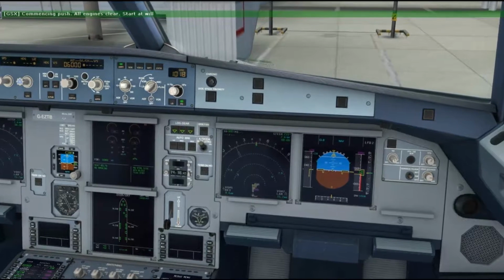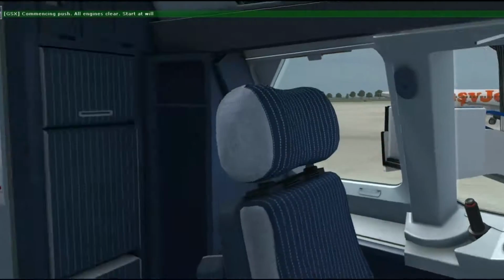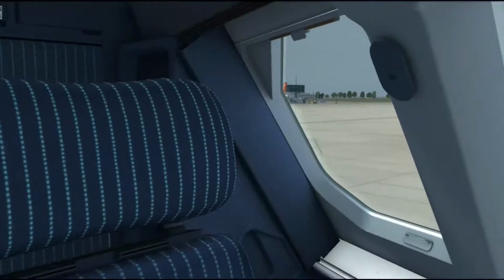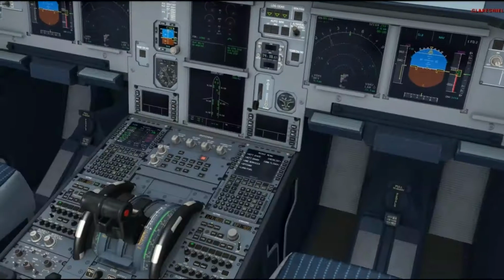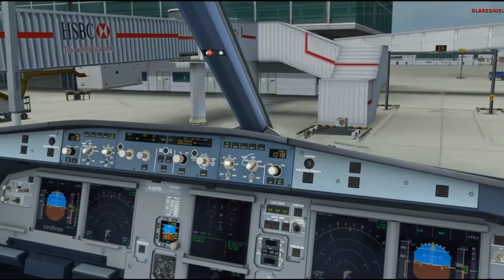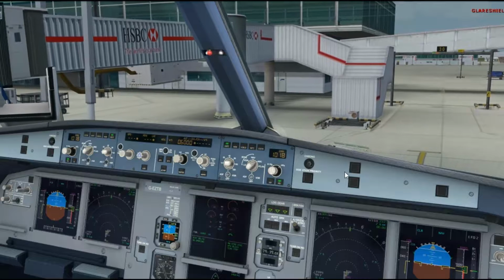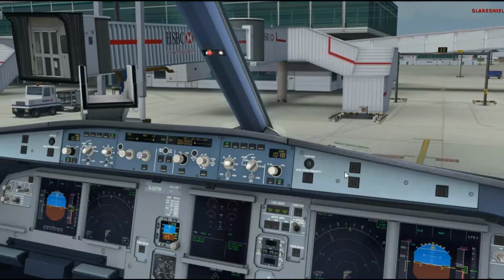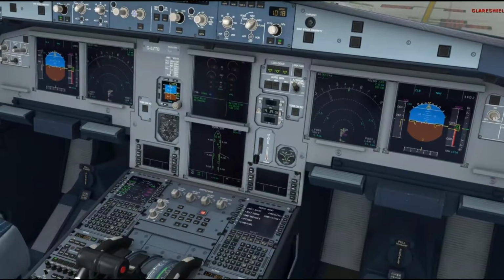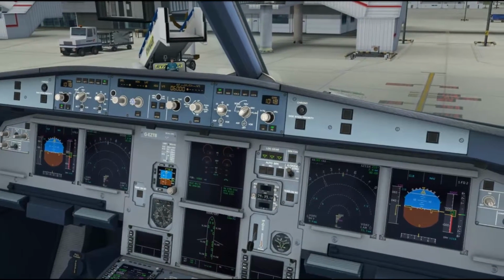So we're coming to our pushback now. Got to be a little bit careful of company traffic. There is a British Airways plane over there. However, that hasn't moved, which is fine. Quite a long runway at Stansted, so obviously no main TOGA, just been using the flex. Like I say, you saw the programming of the FMC, only 67 degrees today.